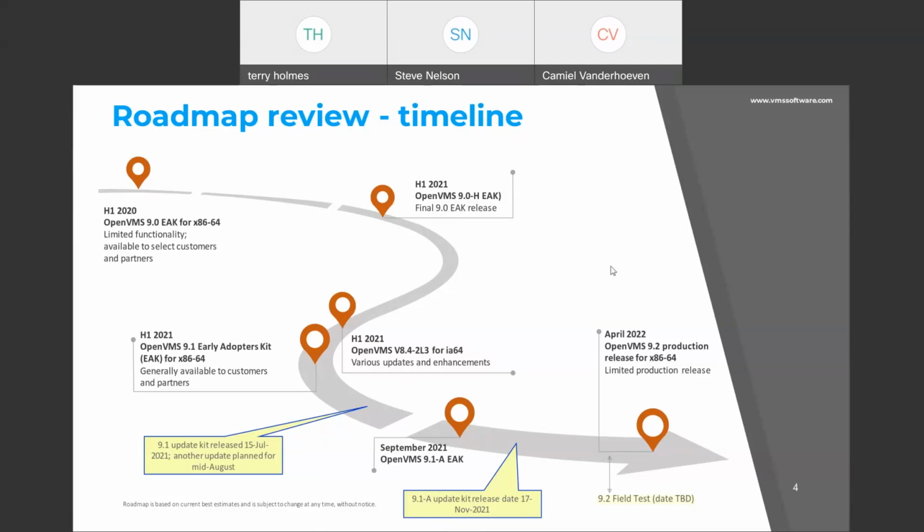We will be providing another update kit around the 17th of November, which should have additional drivers that will support the DL380 platform. And we will be looking at providing a field test version prior to April 2022, which is a production or limited production release. The reason we're calling it a limited production release is because we need a full breadth of compilers to get to that point.